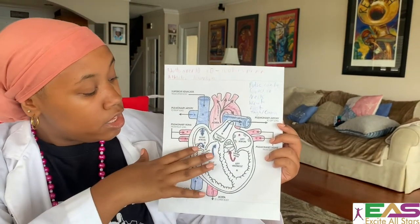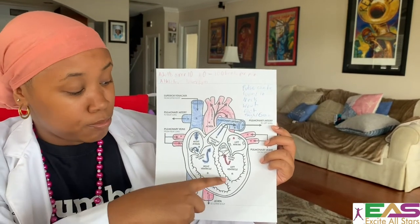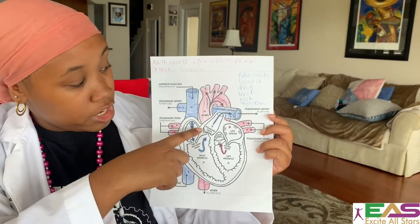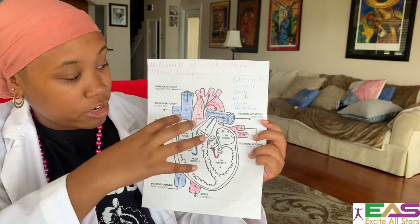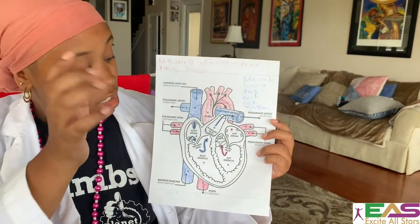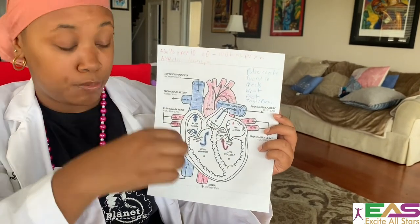So your right side is going to be pumping to your whole body, so it has to have a thicker muscle wall in order for that to happen. So your aorta is that big, important artery that's going out to pump blood to your whole body, right? So it's bigger, it's thicker, just for that sole purpose.